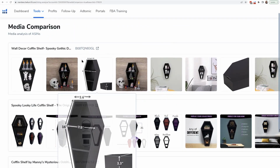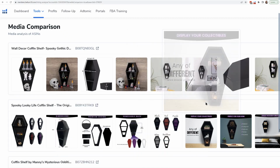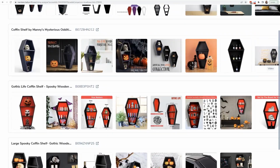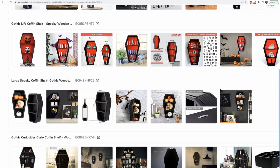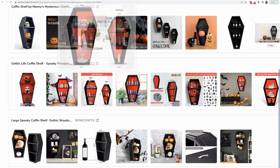So that just shows me, hey, you know what? This obviously is important to the customers in this niche. I better make sure that I have it. I see multiple competitors zooming in on how their coffin shelf attaches to the wall. So that might be something that's important. Maybe I would have seen that there's multiple competitors here who only have 2 or 3 images. That would have been interesting to me.